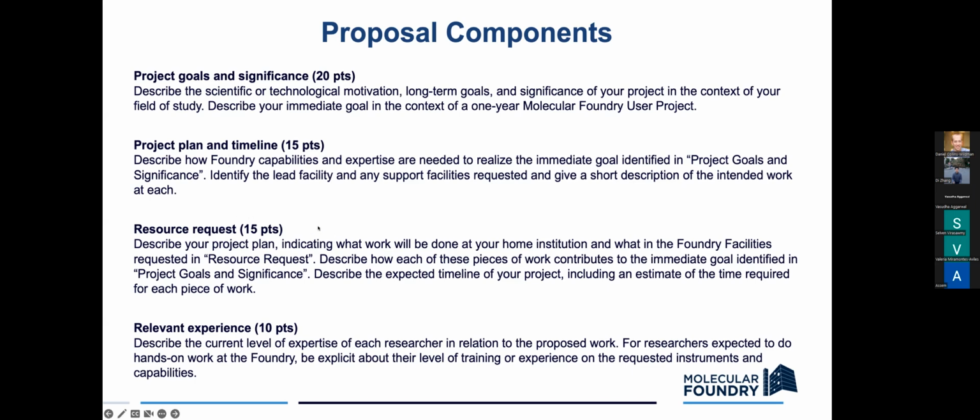A resource request. So you want to describe what you want to use at the Foundry. This is also really important for getting through that technical feasibility step. We want to know which resources you want to access, which expertise is important to your project, and also how it fits in with what you have in your home institution. And then there's a relevant experience section where you can talk about which researchers are working on the project, what do they work on? Do they have training on relevant equipment? What's their expertise, so that we can understand what you're bringing to the project as well.